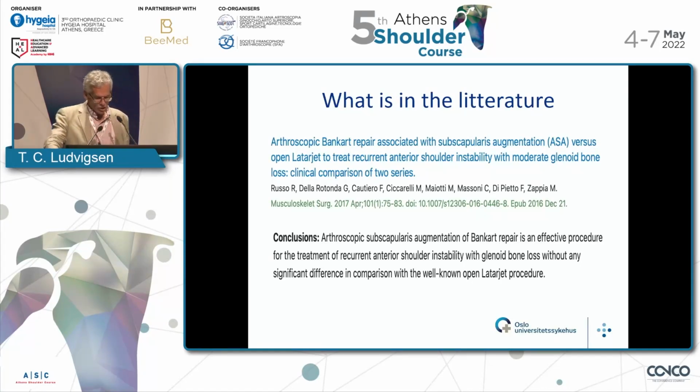So what's in the literature when we look at this? This study reported on arthroscopic Bankart repair associated with subscapularis augmentation, the ASA, and compared it to open Latarjet, and they found that arthroscopic subscapularis augmentation of Bankart is an effective procedure for the treatment of recurrent anterior shoulder instability with glenoid bone loss without any significant difference in comparison with the well-known open Latarjet procedure.